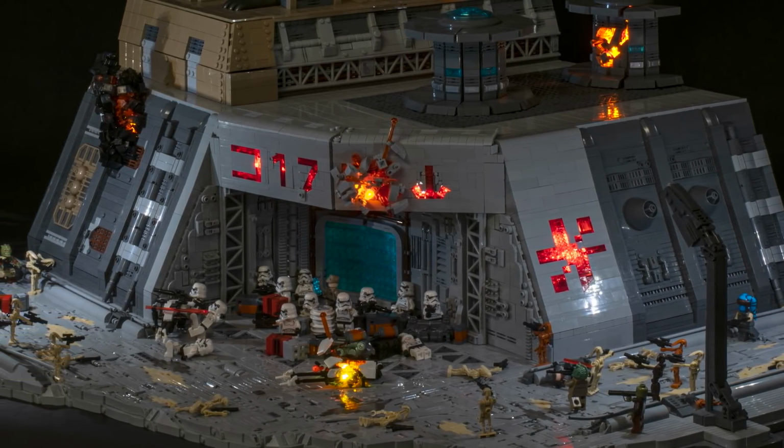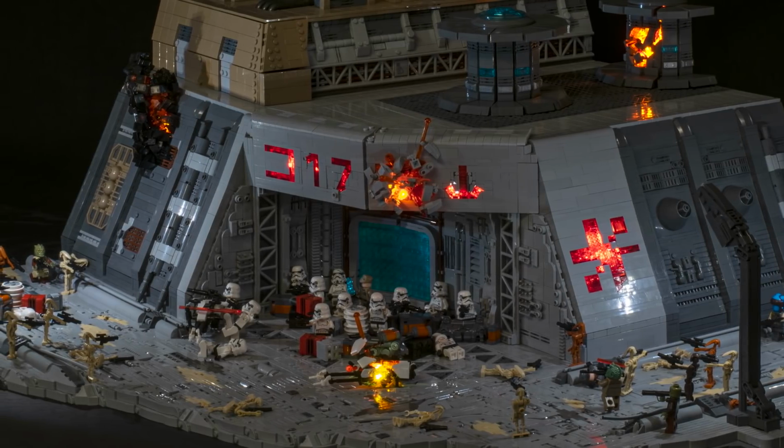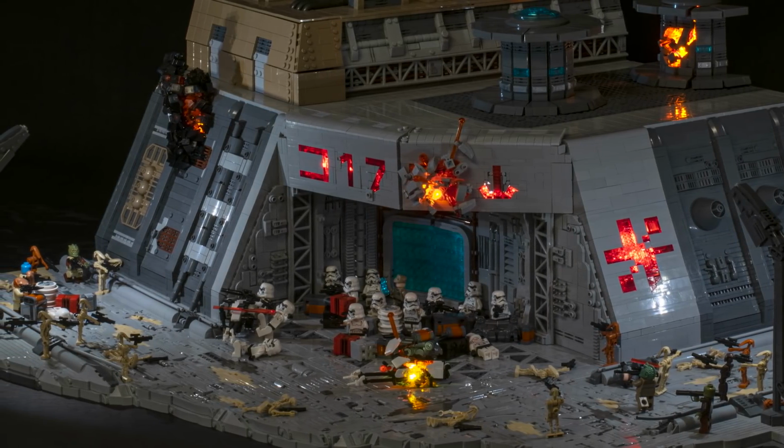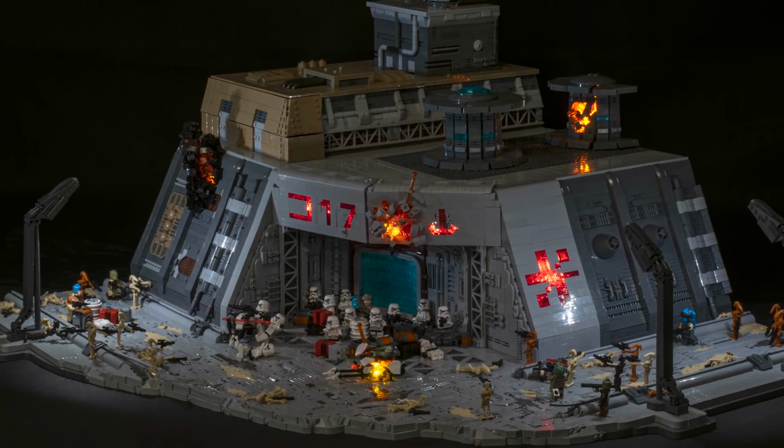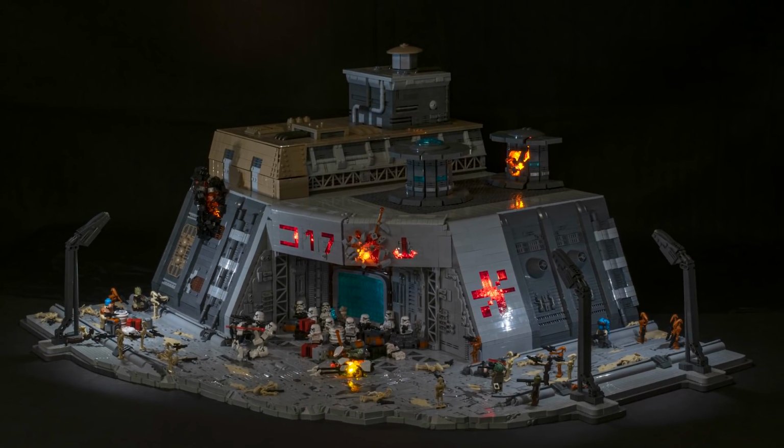The angles in the building are also quite seamless. The damage effects are built in incredibly well, and this is going to be a very hard Star Wars model to top by someone else. It's honestly so cool. There really should be some closer shots of this. I think I want to see some more details close up.